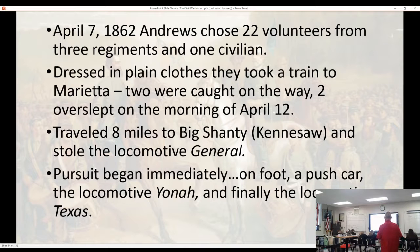The other 20 travel 8 miles from Marietta to Big Shanty, which is today Kennesaw, again, north of Atlanta. And they steal the locomotive General. Now, how do you steal a locomotive? Well, these guys had a pretty good plan. They knew that at Big Shanty, the train would stop to take on fuel, water, and wood, and everybody would get off to eat breakfast at the Big Shanty Hotel. And so they waited for that to happen, and when everybody got off, they unhooked every car but one and proceeded to steal the locomotive.